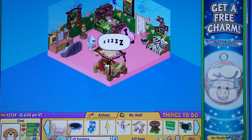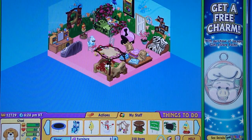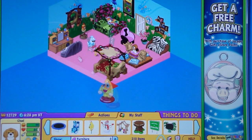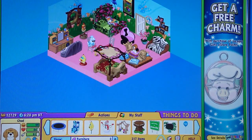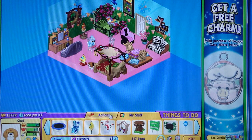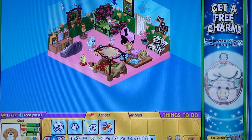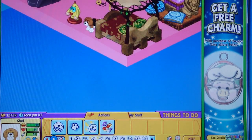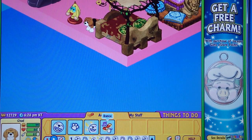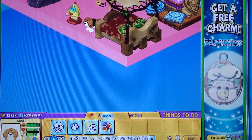Now, let me just see what this thingy does. Okay, it's kind of like a throne. And the dancing Zingo. Okay, it dances, obviously. Like Chad does. Dancing! Oh, yeah! Okay, so that's it for adopting the signature Beagle.